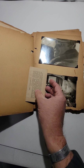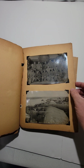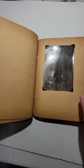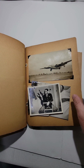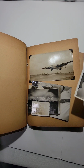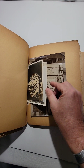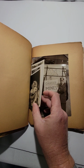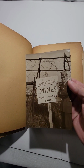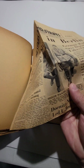Try to flip through some of the other photos. There's him, I guess, with his air crew. Sorry, the glare is making it tough to see. How cool is that? Lots of photos of him and different things. Not sure what that is. It's got a photo of something. Again, just full of some great items. There's your Stars and Stripes from Hitler's death.